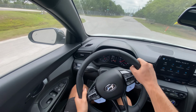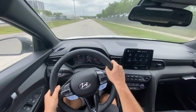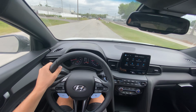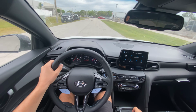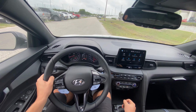Throw it in. Nice. The car is a pretty serious performer, but let's try an acceleration off the line, and I'll catch back with you in 1 second. All right, guys, off the line, we're not going to launch it or anything, but just leaning into it right here.